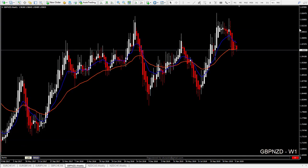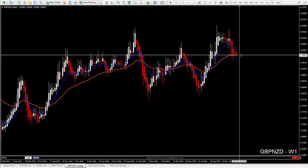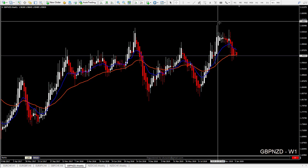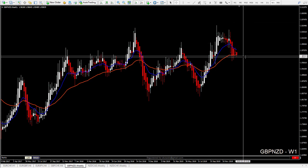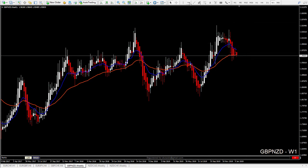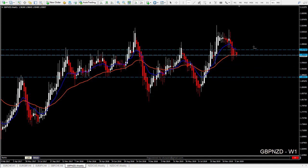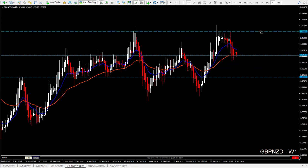GBP New Zealand is similar because we have this 36 EMA and price is bouncing, or is retesting the 36 EMA. But let's see what we still have. We have a little bit of support around this area. We also get another support lower, and of course the next one is here, and resistance is somewhere around this zone.